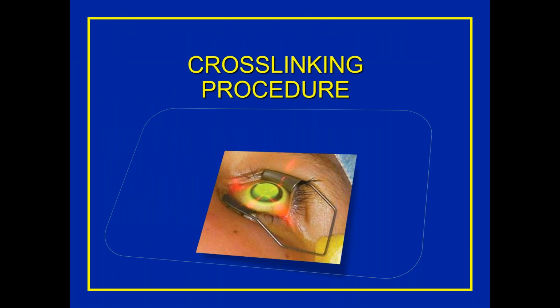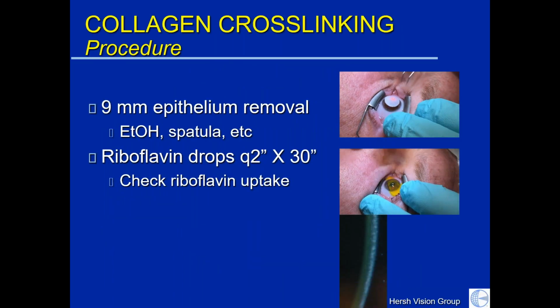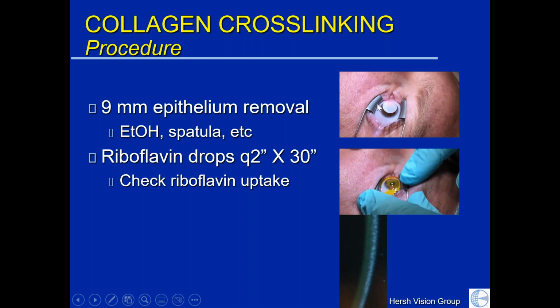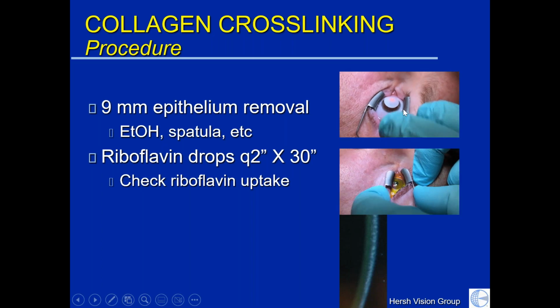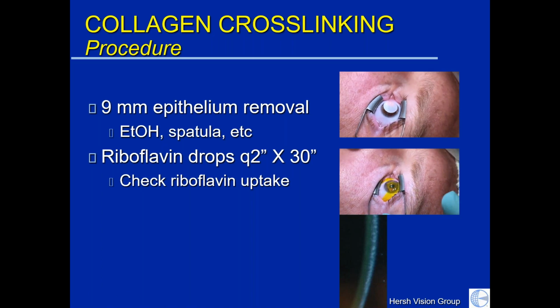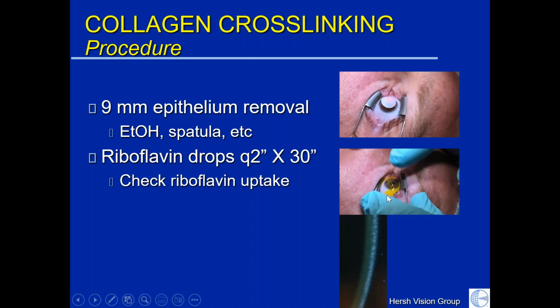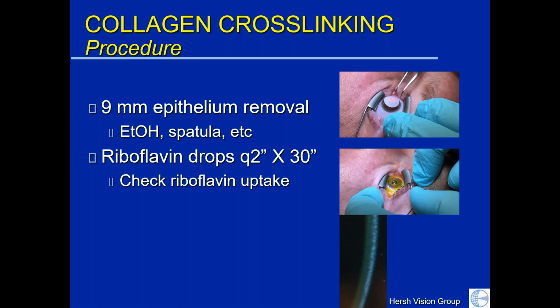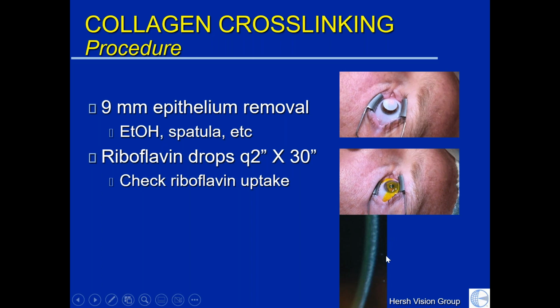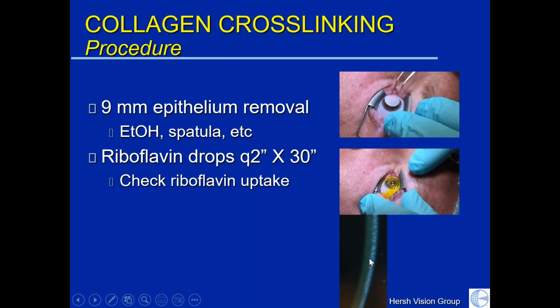How does the procedure work? The standard cross-linking procedure begins with removal of those surface epithelial cells. We use a special solution here that loosens the cells. We remove the cells and then apply the riboflavin drops, typically for a half an hour. We then look under magnification to make sure the riboflavin is absorbed through the entire cornea.